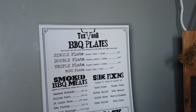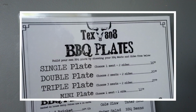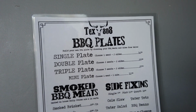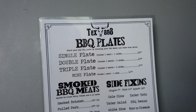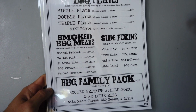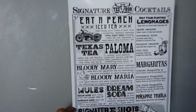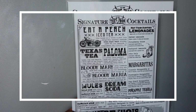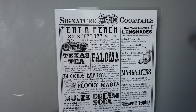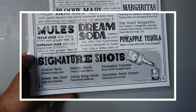Saw some of their menus, so if you don't go online, you can check this out and take a look. I actually got the double plate because I get 2 meats and 2 sides for about $20. They got smoked meats and some sides and even a family pack to feed everybody. Let's look at this one now. They got some cocktails for everyone. Look at this nice menu. Signature cocktails. Oh, signature shots too.